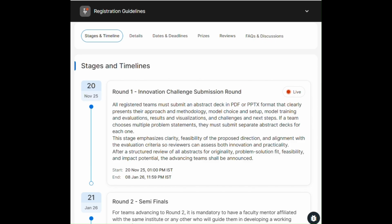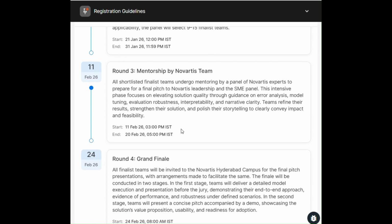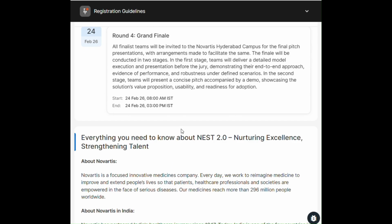Then after that you have round 4, that is the grand finale at Hyderabad. It will be on 24th of Feb 2026, where you have to pitch your idea live among the judges, and present your full technical execution plus business impact plus demo.